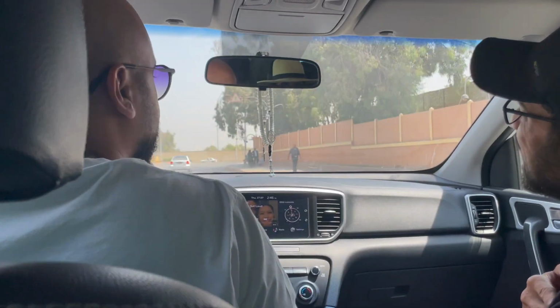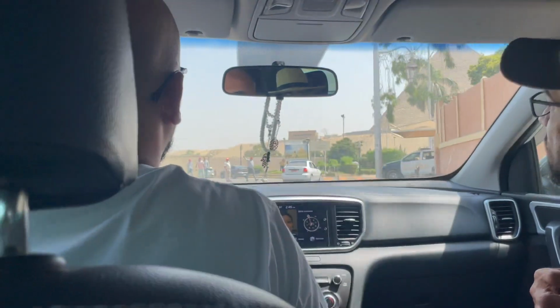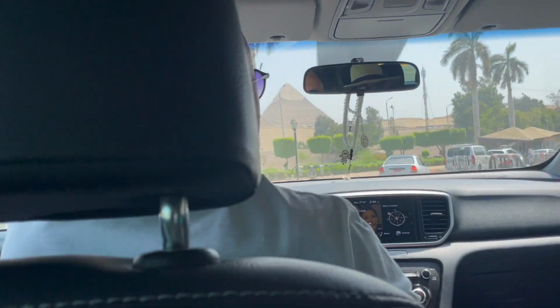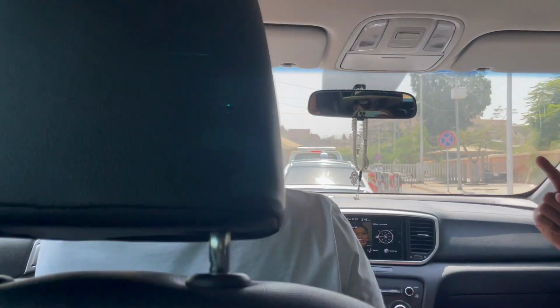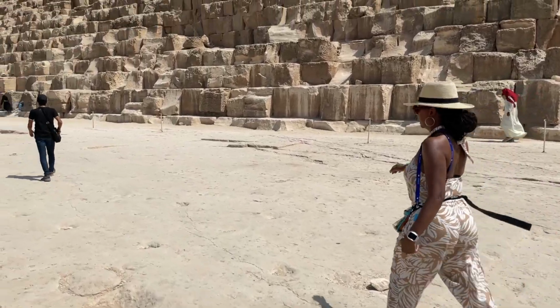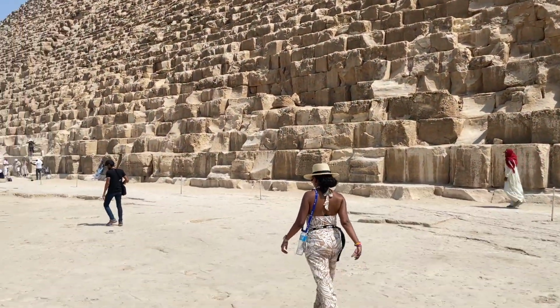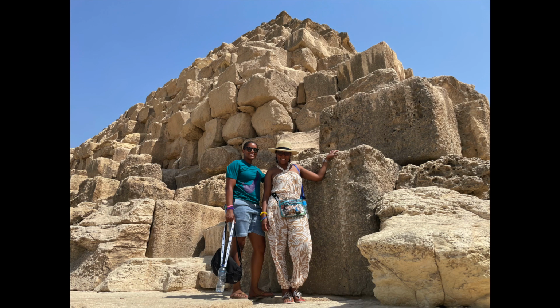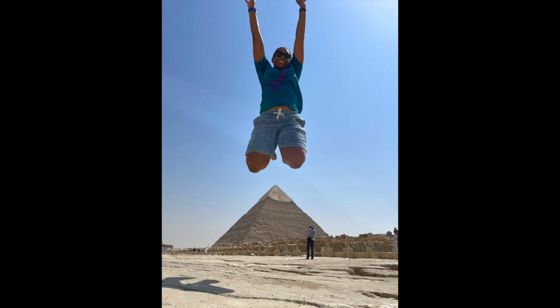Next up are the Giza pyramids, which are touted as the only remaining wonder of the seven wonders of the ancient world. So even pulling up to see the three of them is like, wow, okay, we are really doing this. And then we finally see it in person. Look at how massive that is. And of course, Sam insisted we take pictures. And this was his suggestion, to take pictures as if we were climbing it. And he also suggested these next two pictures. He knows what he's doing.